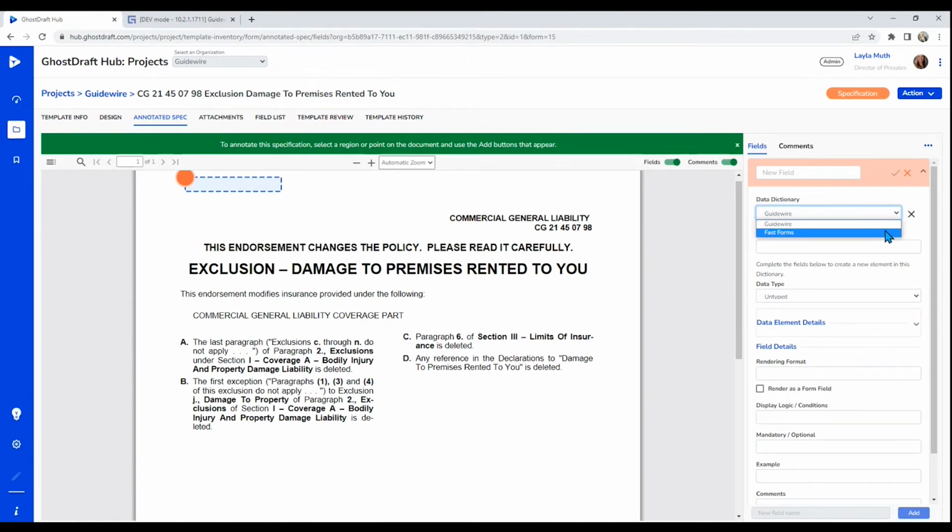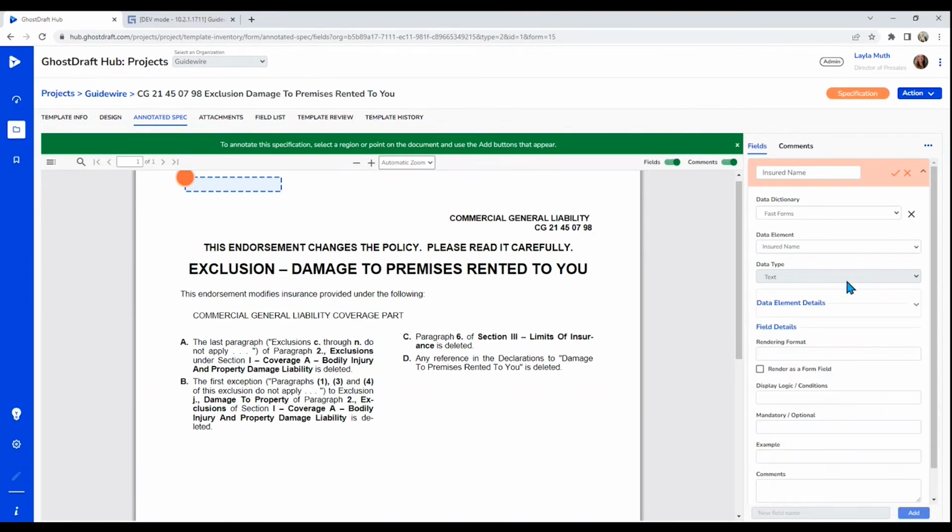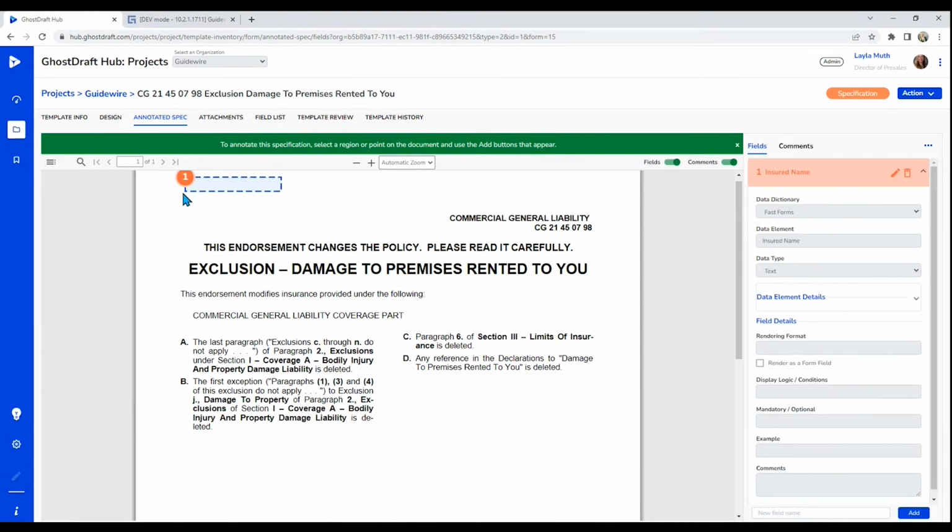For the Fast Forms capability to work properly, you want to select the Fast Form dictionary. This ensures your data is mapped correctly and will pull the right information from your Guidewire instance. Now I can search for the insured name, which pre-fills with all the necessary information. If needed, I can make edits to the field at this stage, but for today, I'll just save the field. And I'll repeat these steps to include the effective date just below the insured name.